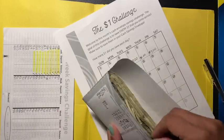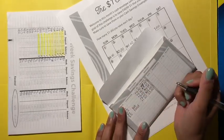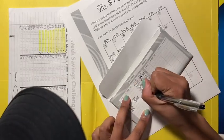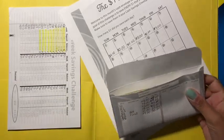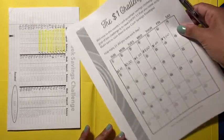Which I'm gonna see how far I can go by fitting this money in here. So 3, 6, and plus 7 is 30 in my envelope. Yay! I'm excited.